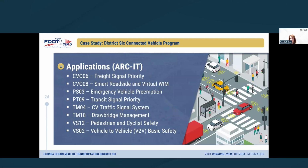Some of the connected vehicle applications that we implemented are now being evaluated by a team from Florida International University as well as University of Florida. They are doing a before and after evaluation to help us determine the effectiveness of these applications that we implemented through this project.